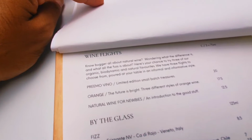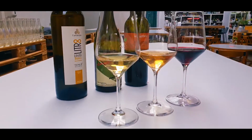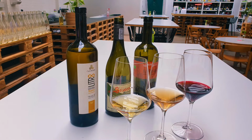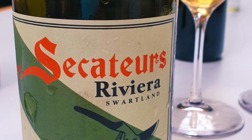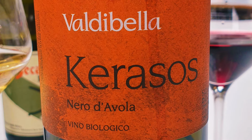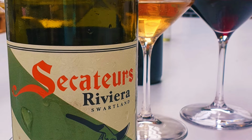Yeah, the one I went for was a Primo Vino. So that was these three wines here. This was sort of their top selection wines as far as natural wines were concerned. And yeah, we've got the Litro Bianco, which comes from Italy in Puglia. Then we've got the Swartland Secure, which is from South Africa, which is an orange wine for this tasting. And the Carasos Nero Diavolo, which is from Sicilia. So this was an interesting flight.